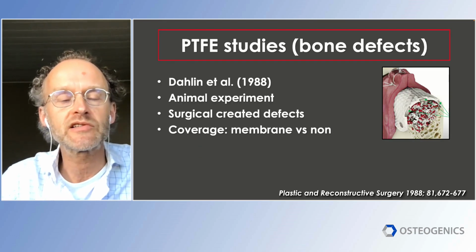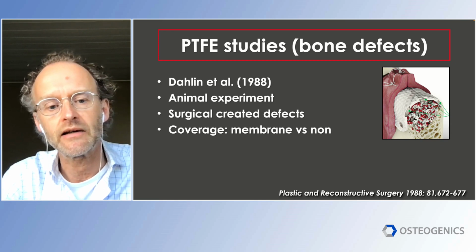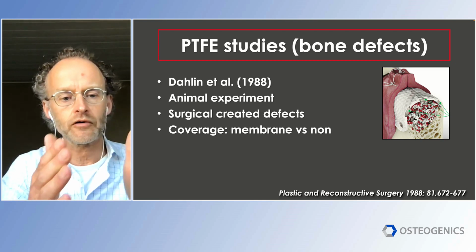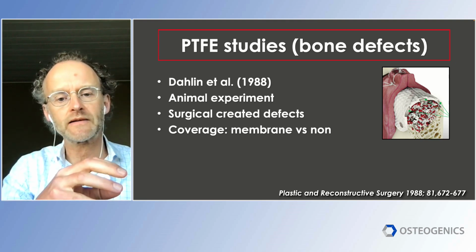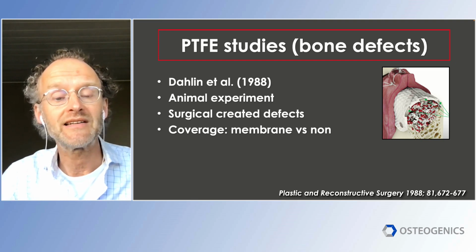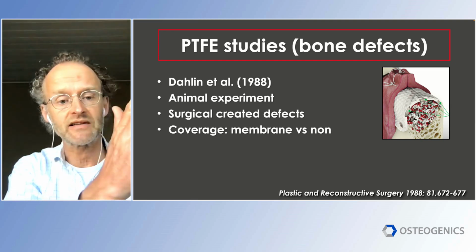Well, let's get back to the GBR basics. And when I think of the GBR basics, I think of the study of Dahlin in 1988. An animal experiment in which they created surgical defects. So first they lift up the tissues, they create a surgical defect, and then in the test group, they apply a PTFE membrane and cover the defect. While in the control, they used no membrane at all. And in both groups, they again closed the tissues at the end.